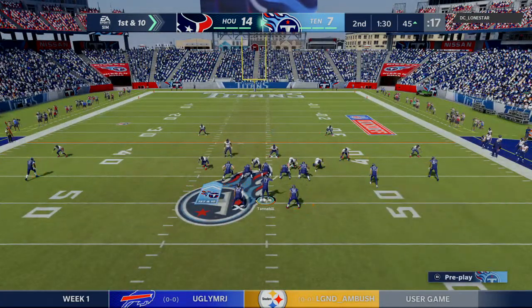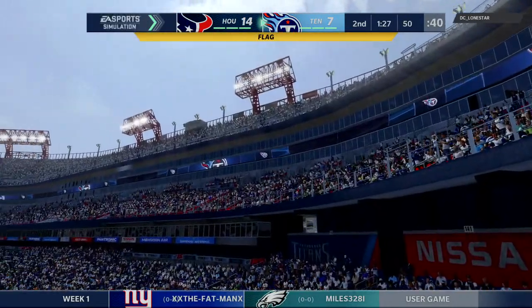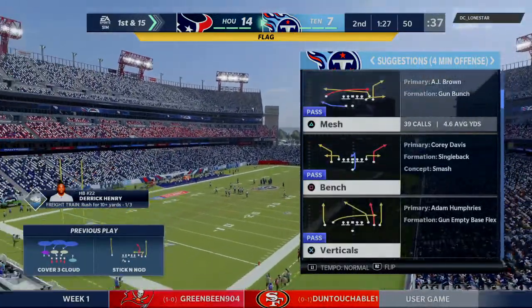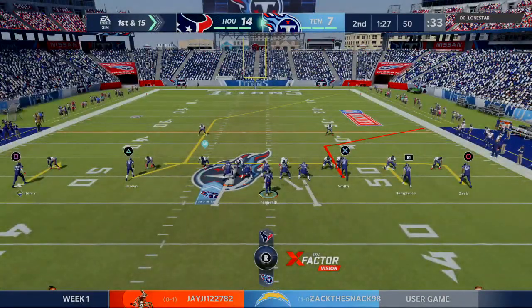Watch twins. Watch twins. Shoot. Now we've got movement up front. I think this is going to be on the Titans. A false start backs him up 5, first and 15.